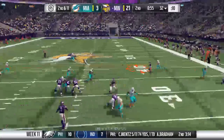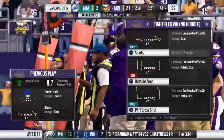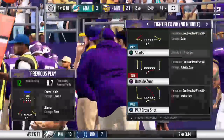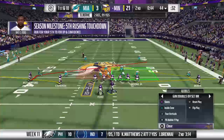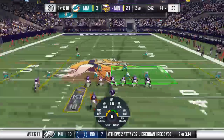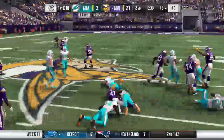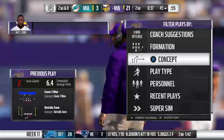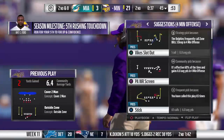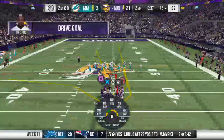Second down, Bridgewater. Throwing the slant pattern here, complete. And they'll get it up just short of the 45 at the 44. They're going to hurry back to the line now. They'll run it now out of the gun. And he'll take this one up close to about the 45. Now hold everything here. We're going to get a timeout by the offense. It's just their first, so they'll have 2 remaining here before we get to halftime. See if they stay on the ground for second down.